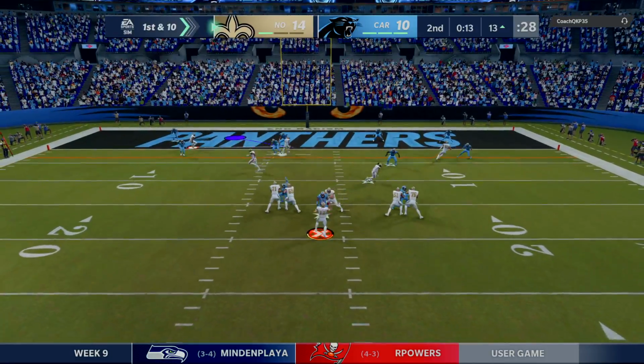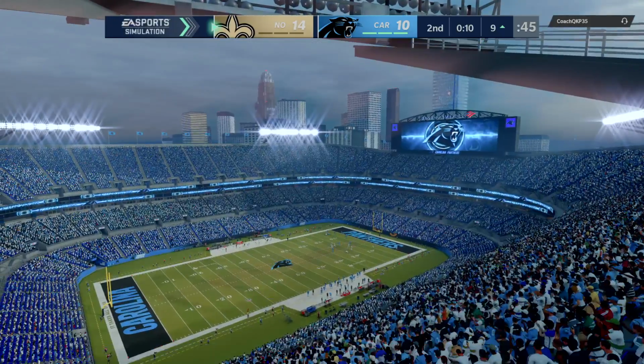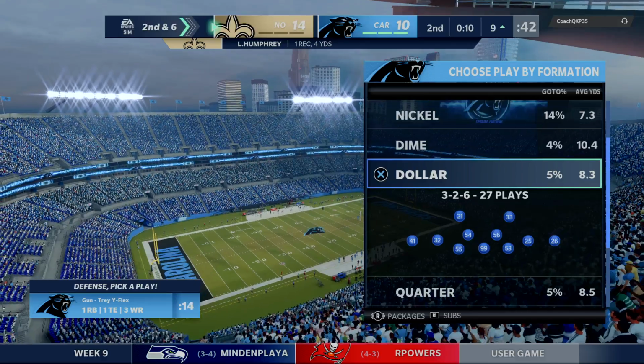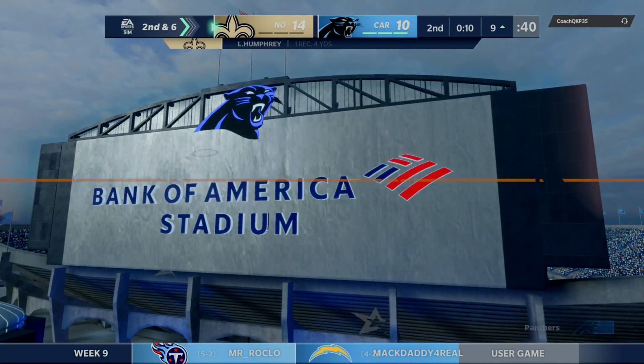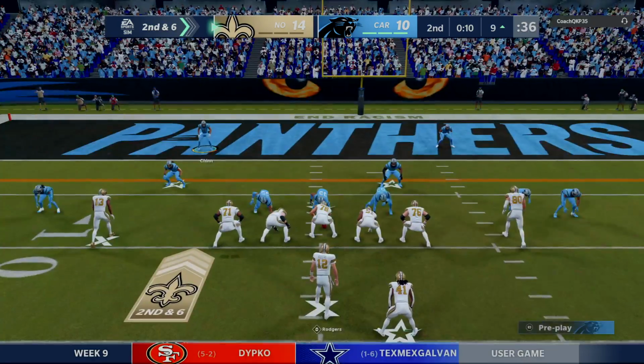Into the red zone, it's Rodgers. That's going to be caught at the 10-yard line. Now a timeout signaled for, and they'll get it with 10 seconds to go before halftime. 4 yards on the pickup. 9-yard line, 2nd and 6. At the 9-yard line.